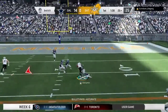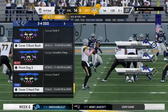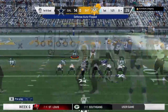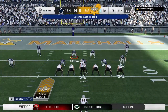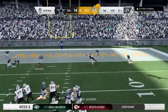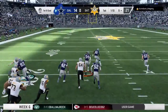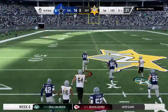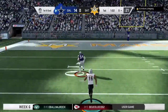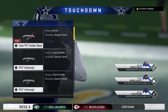Operating from the gun. Herman gets it to Benjamin. It's caught. And he gets it inside the 10 to the 9. They're able to convert on 3rd down, and that sets up a 1st and goal. 1st and goal, and they got to be thinking a chance to get right back into this football game. Back to throw. Herman, and he fires one that's intercepted. Picked off by the linebacker, Jalen Smith. And he's into the clear. He's at the 50, the 40, 20, 10, and he will score. Touchdown, Cowboys.